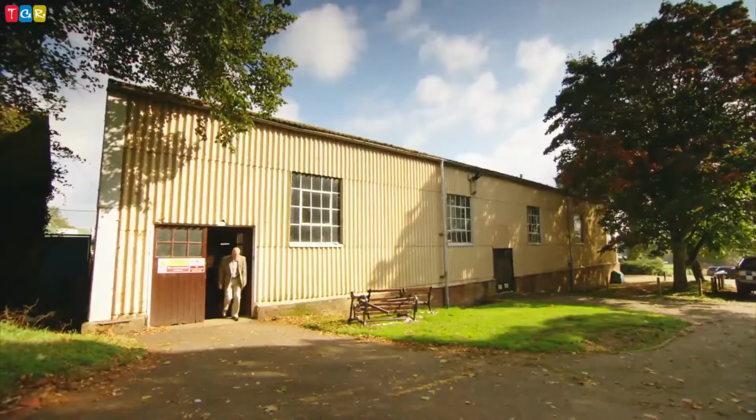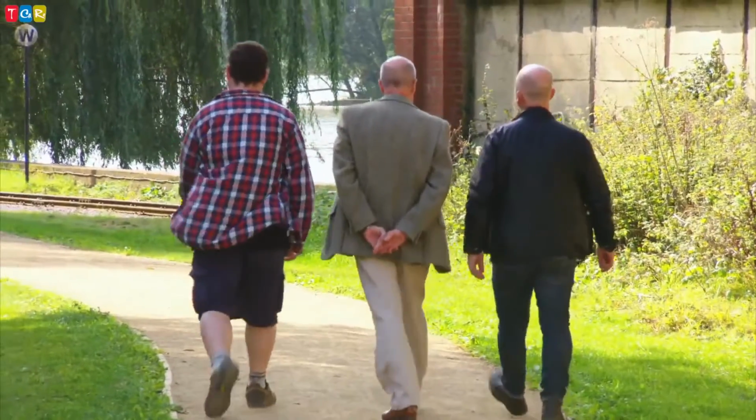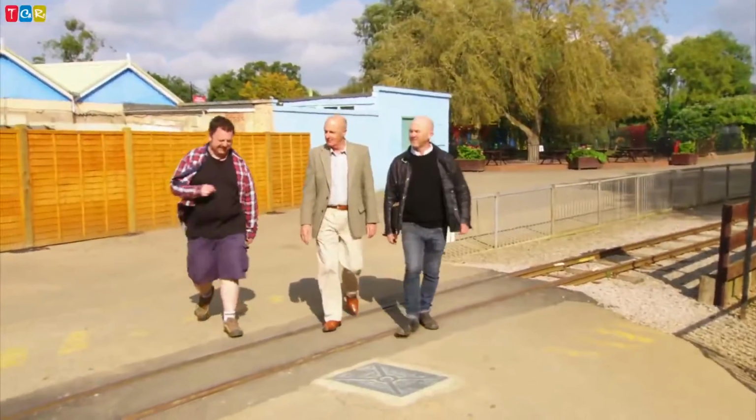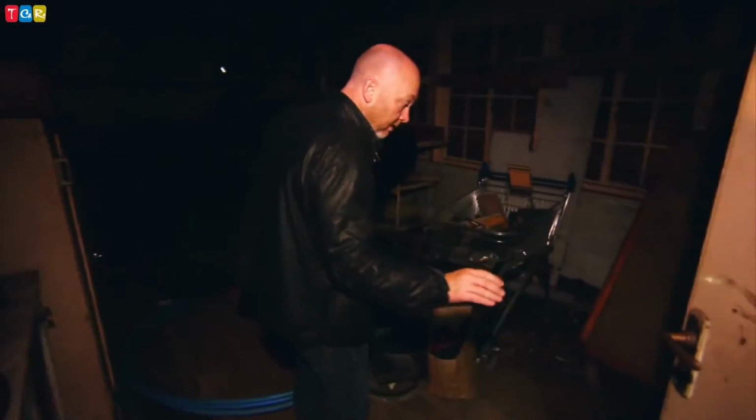This is the railway, the original railway. The track of the railway's along here. Tie us to that later. So far, we're drawing a blank. But it's a very big place, and it's been around nearly 100 years. There must be something. Let's hope so.